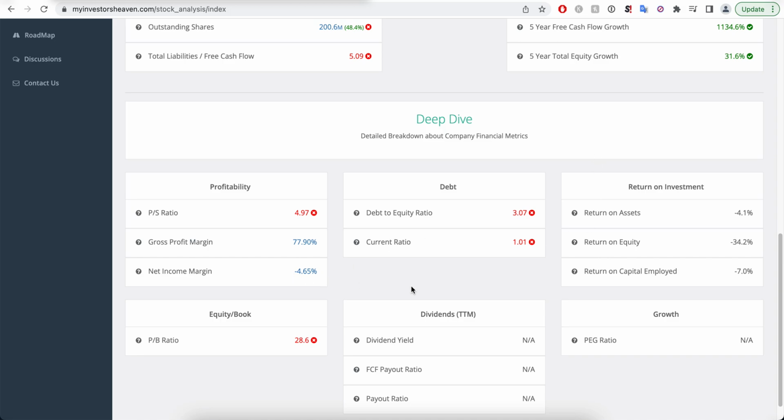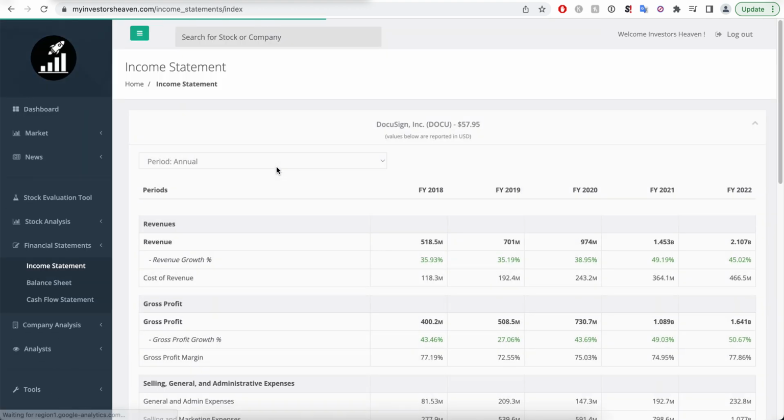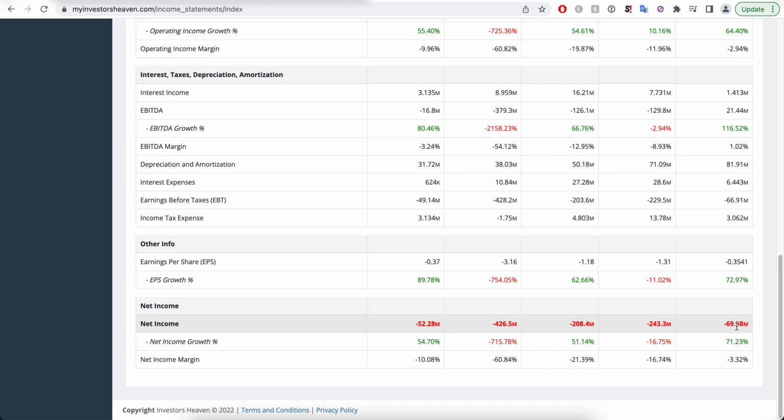Now again, the company is losing money, so no profitability to be seen over here. But let's take a little bit of a closer look at the financial statements, which will give us the story of a revenue that has been growing from 500 million to 2.1 billion over here, and net income that has been in the negative territory pretty much consecutively every quarter and every year.